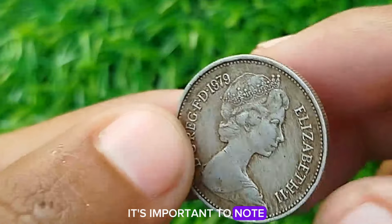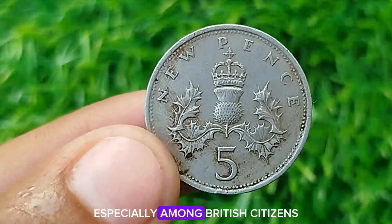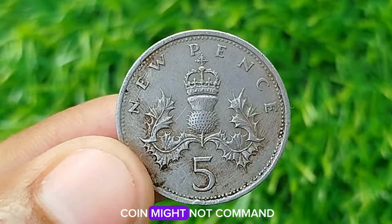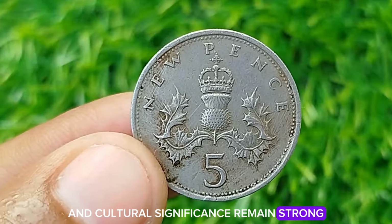It's important to note that the 5 pence series from the 1970s has a nostalgic following, especially among British citizens who remember using these larger coins in daily life. Therefore, while a damaged 1979 coin might not command high prices, its collectability and cultural significance remain strong.